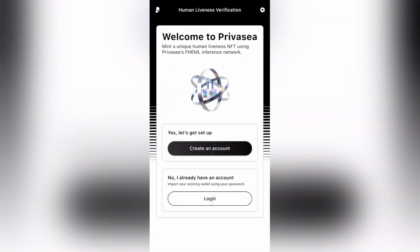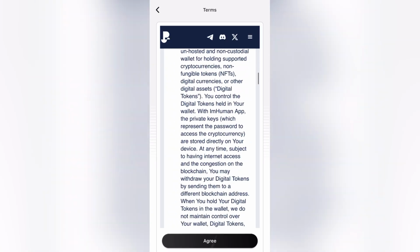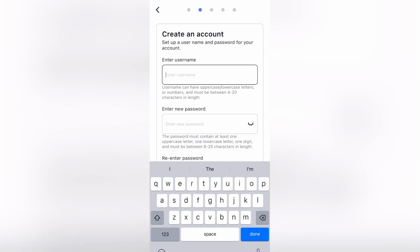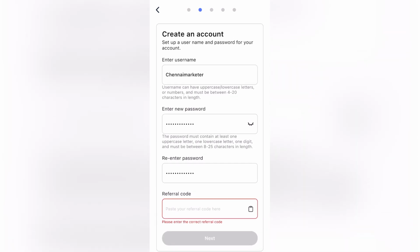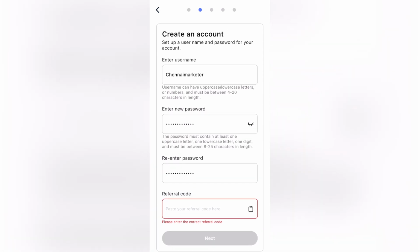And firstly we need to create an account. Okay, so just click on create an account and tick mark both of these things, and just agree the terms. Okay, so and then click on continue, and then you need to fill up all your details. Okay, so type the name what you want to give. So guys, just fill up all your details and then enter the password, and finally it will ask for the referral code. You will be able to copy the referral code from the description, at the same time inside my Telegram channel also, and copy and paste the referral code. Then only you'll be able to click on the next.